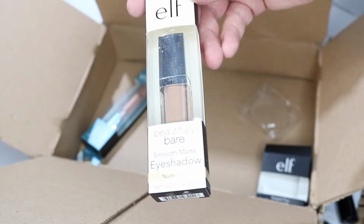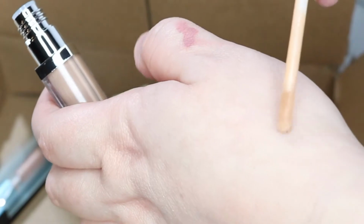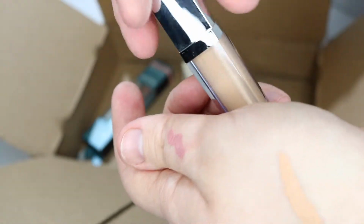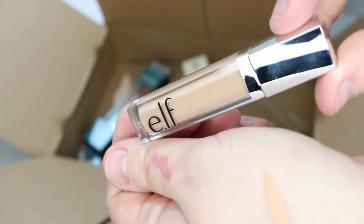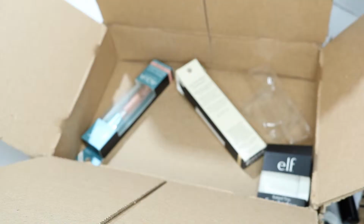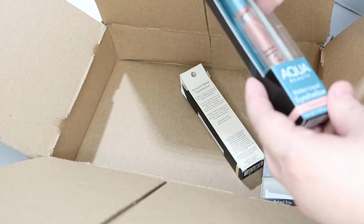And then Beautifully Bare Smooth Matte Eyeshadow in Nude Linen. Wonder what that looks like. I'll give you a little testy test. Right here. Okay, the only problem I see with this is that I don't see where it's marked as eyeshadow anywhere, so I guarantee you I'm going to screw this up and think it's foundation or lipstick or something later. I am not a makeup-y smart person. I has no makeup smarts.